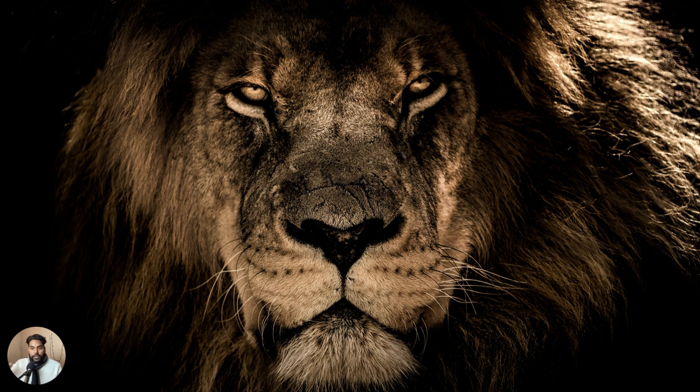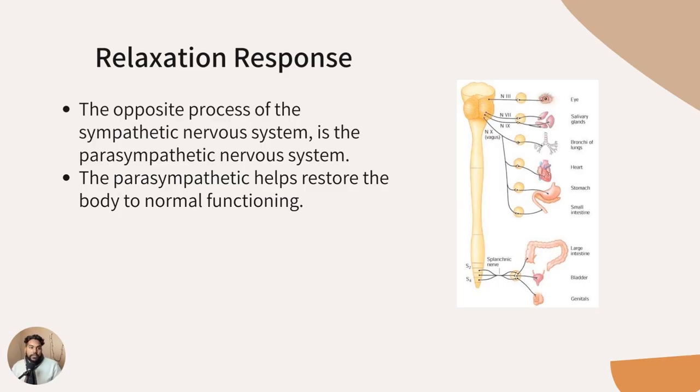And then things you don't need start to shut down, like your digestion. In that moment, you don't need to digest food. You need to not be food. You need to not be the lion's food. Okay, so things like digestion and saliva start to shut down so that your body can use the resources to get you to safety. Okay, so the relaxation response is pretty much the opposite of the survival mode.